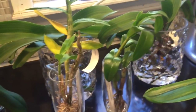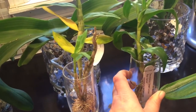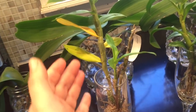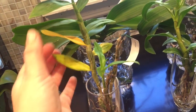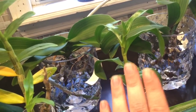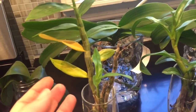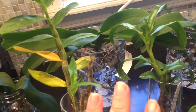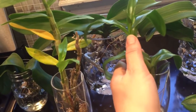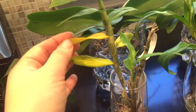These are my 2 Dendrobiums. This one I've had for, let me see, probably about a month and a half, almost 2 months. This one I just got a couple weeks ago. It is a deciduous orchid. So the leaves are starting to fall. This one is not a deciduous Dendrobium. And you can see the difference here. They're kept in the same spot. And this one's still green and healthy and growing. And this one is dropping its leaves.